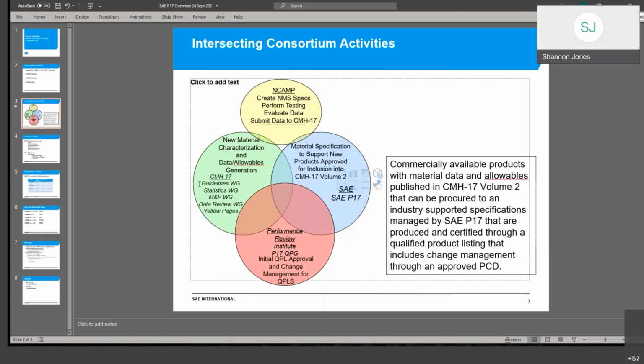And then after a data set gets approved through the data review working group, it goes to a process called Yellow Pages, which is basically how we get updated content into the handbook. And that goes to all the members of the CMH 17 for review. And once it's approved through that, it's basically put into the draft working copy of the handbook that will be incorporated at the next revision. So along with that, to the right in the blue circle is this committee, the SAE 17 committee, that was set up initially to write the material specs to support the materials with data in CMH 17 volume 2.